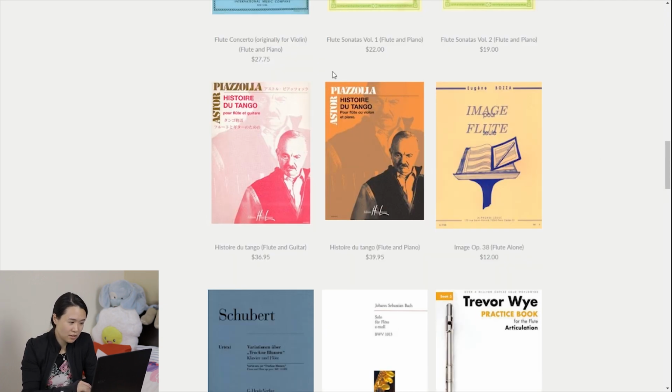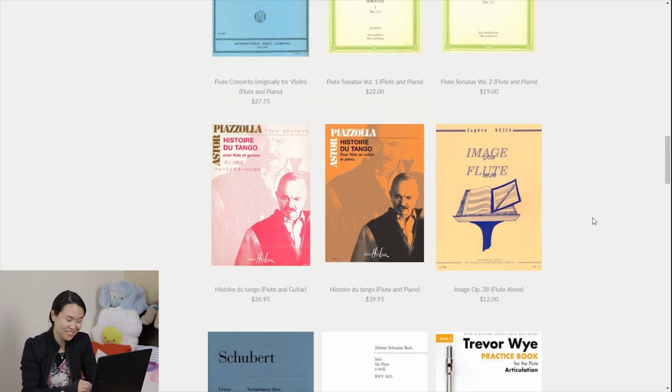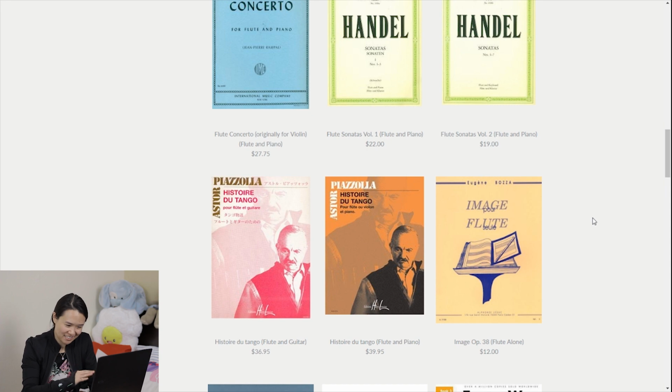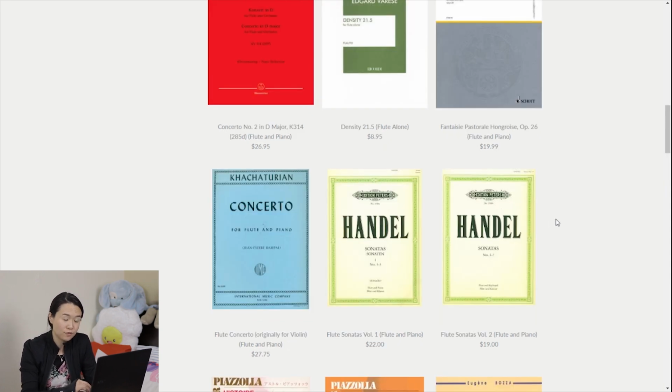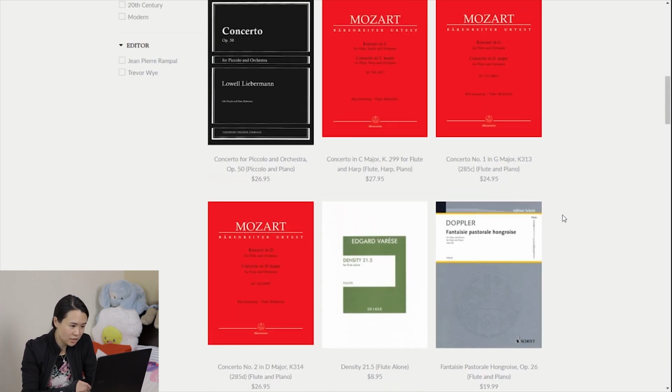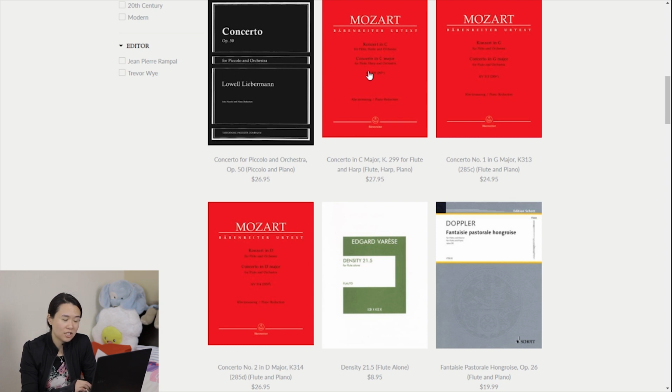The Piazzolla Histoire du Tango. Oh, there's flute and guitar and flute and piano. I love it. Oh, thank you, Julian. I didn't even notice that he put in both versions. That's fantastic. The Handel sonatas were the first flute sonatas I ever studied, so those hold a very special place in my heart. Got the Mozart Concertos. I have the C in here because that is actually the first Mozart concerto I've ever heard. Fond memory in my heart.